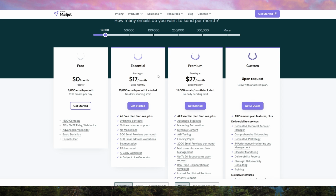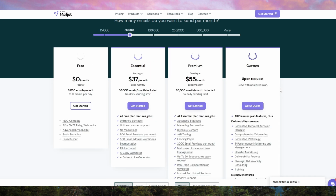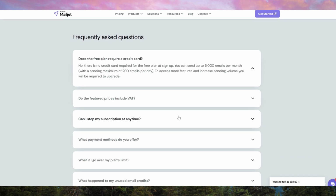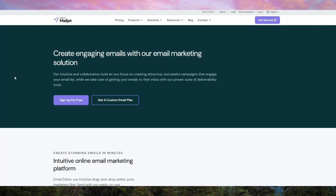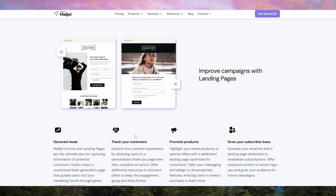One of Mailjet's standout features is its segmentation capabilities. You can group your audience based on different criteria, such as engagement level, demographics, or purchase history. This enables hyper-targeted email campaigns that increase your chances of engagement. The A/B testing feature further enhances this by allowing you to test different subject lines, email designs, and send times to determine what works best for your audience. Mailjet also offers solid analytics, which is crucial for tracking your campaign's success. It provides detailed reports on open rates, click-through rates, bounces, and more, helping you optimize your strategy over time.